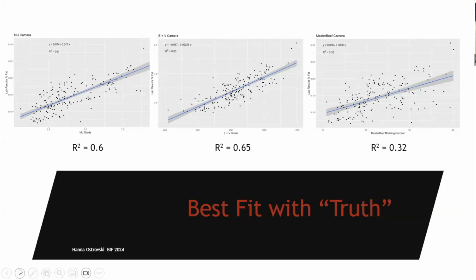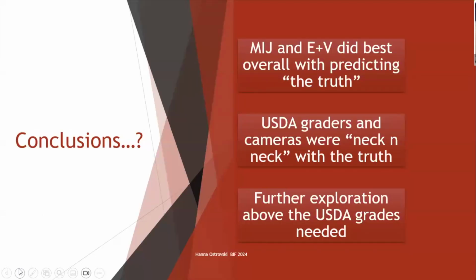So are we really capturing those guys at the top, or are we just good at capturing what we had? The problem with trying to understand that is I need a group of animals that will consistently grade at 45% IMF. And that's really hard to find. It's really expensive. So my next thought process is, are those outliers being well represented? I think they are, but I think further investigation into those top percentages with these cameras is really needed, but very expensive.